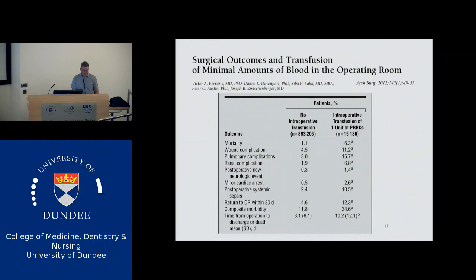What about if you just have to give 1 unit of blood? Surely 1 unit of blood is not going to do any harm to anybody, is it? Well, here's a study from Ferraris in the Archives of Surgery 2012, and it looks at the effect of giving transfusion, even moderate amounts of blood, in patients having surgery. If you look at this graphic here, on the left-hand side we've got patients who had no blood, and these patients had just 1 unit of blood. Look at the difference in incidence in mortality, wound complications, and so on. It's quite significant. It's quite startling.